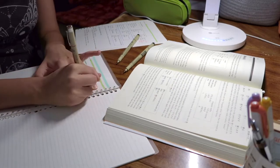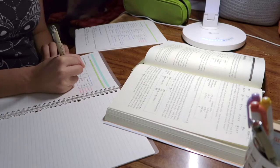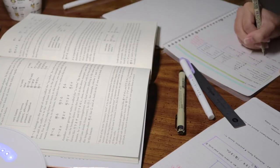Here, I am taking grammar notes on Genki 1. I usually color code each chapter with some colorful highlighters and washi tape.